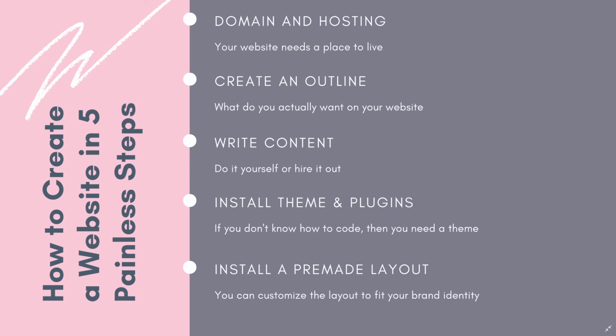Creating a website for your business is a daunting task, and there are so many false promises of launching one in 5 days. If you have never created a website on your own, then don't believe the lies when they say you can do it in 5 days. You really can't. And so I'm not going to overpromise and underdeliver for you. What I am going to do is to give you 5 painless steps to get you started.